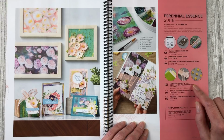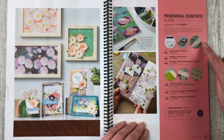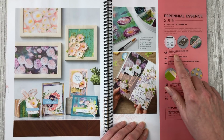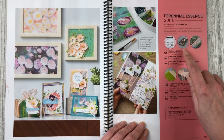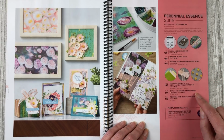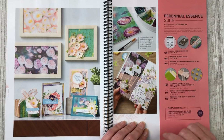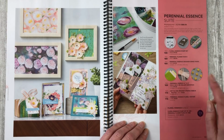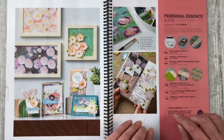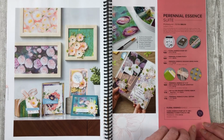The Perennial Essence is one of the suites, one of 4 suites that are featured in this section of the catalog. And this has just some gorgeous products in it. The Floral Essence stamp set, there's a coordinating punch, beautiful designer paper, some vellum, ribbon, and some little floral centers that have adhesive already on them. So you can create these fun little floral designs for your projects or your cards.